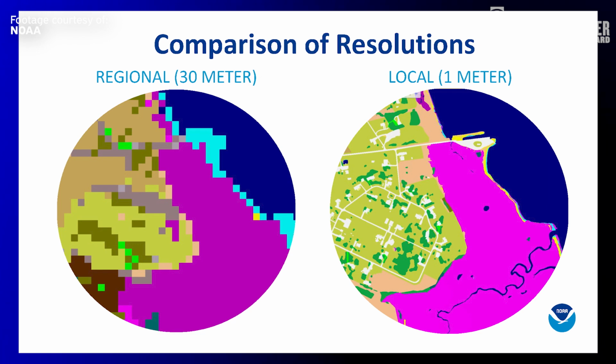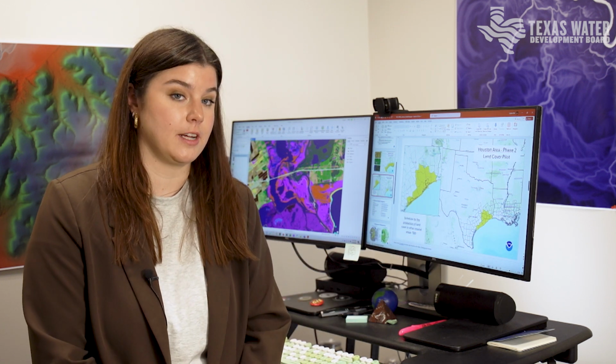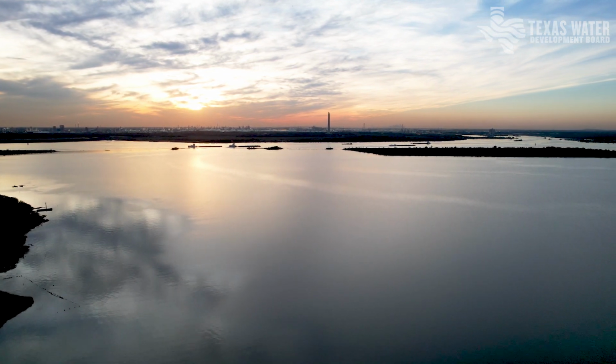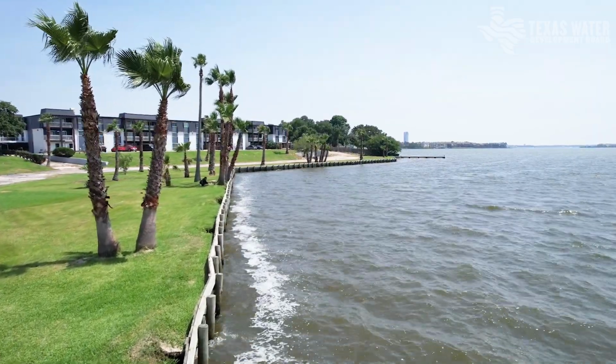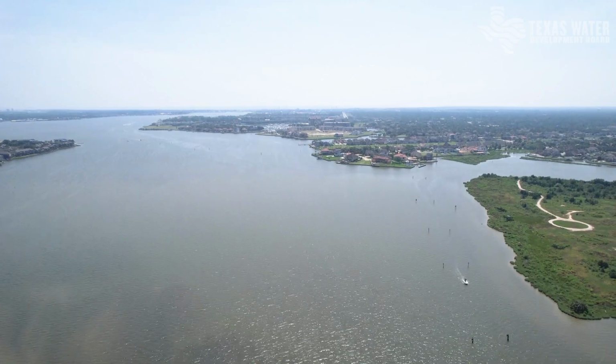So the data that we gathered at the 1-meter resolution, which is the pilot area that we're testing out, that is replacing the 30-meter resolution product, was over an 11-county area in the Houston and Galveston area. They wanted to specifically capture counties that are along the coastline because the coastal classes and the wetland classes are really high priorities for NOAA and for even our other state partners.